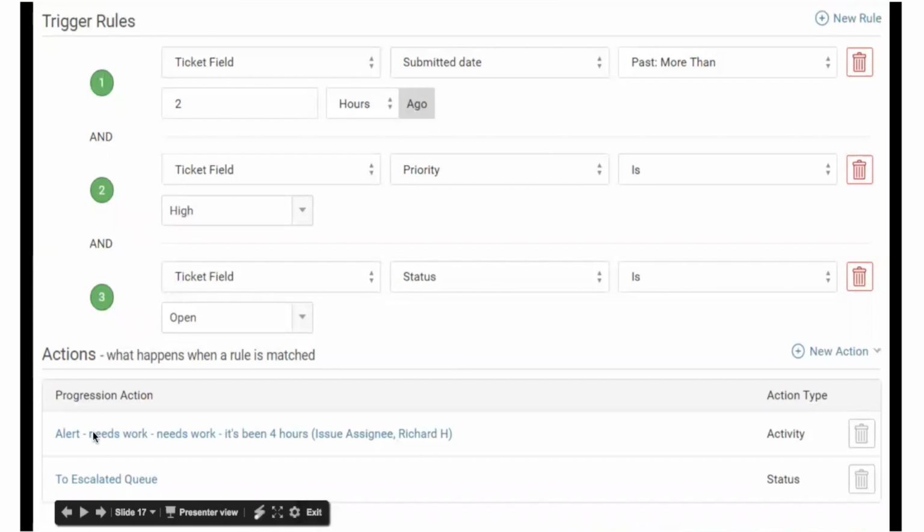And then there's two things we want to do. We want to have an internal alert to the technician who was assigned and the service manager, and then we want to change it from open into an escalated status.